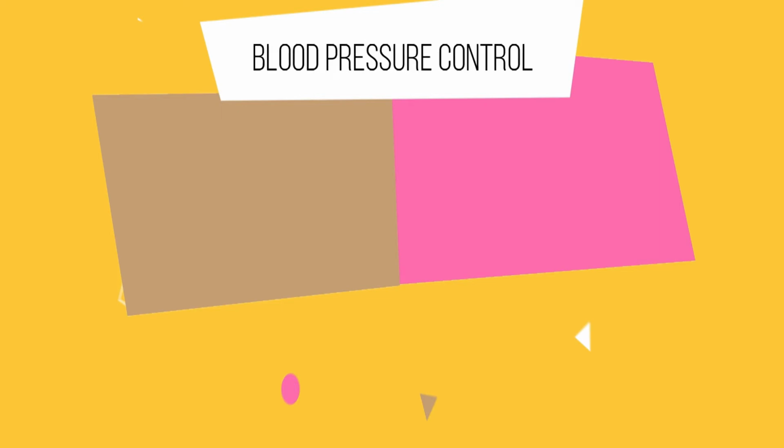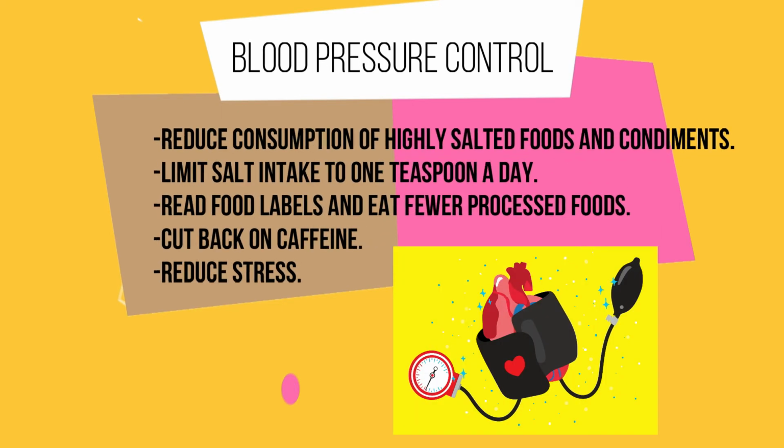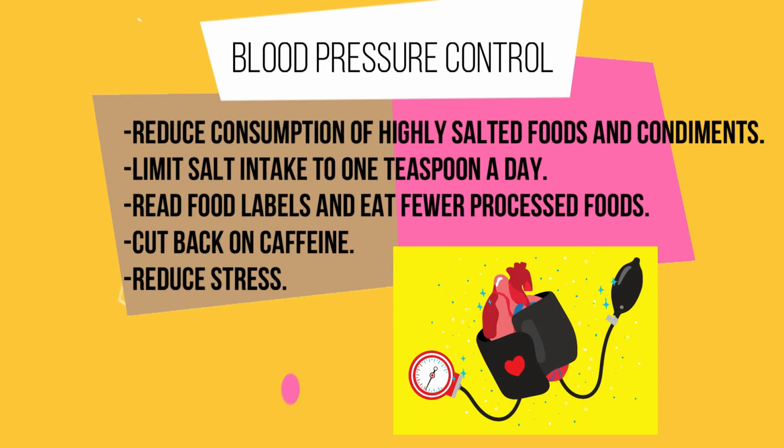Secondly, we must control the blood pressure. We need to reduce the consumption of highly salted foods and condiments like salted fish, salted egg and high sodium snacks, and limit the salt intake to 1 teaspoon a day. The best is to enhance the flavor of the food using natural herbs and condiments such as garlic, spices and lemon. Then, we also need to read the food labels and eat fewer processed foods, cut back on caffeine and reduce stress too.